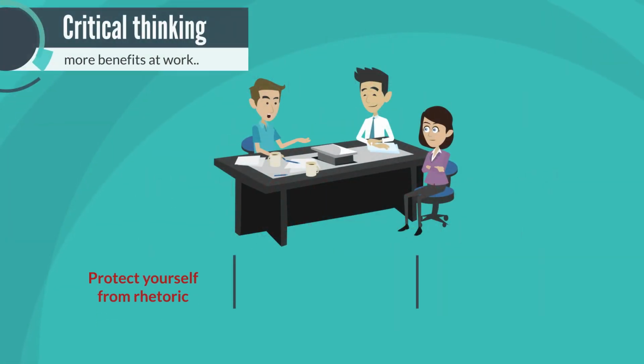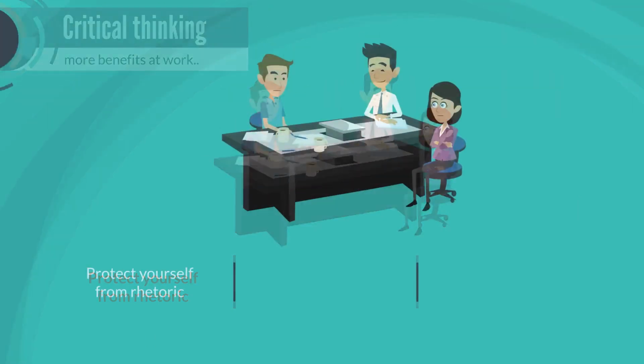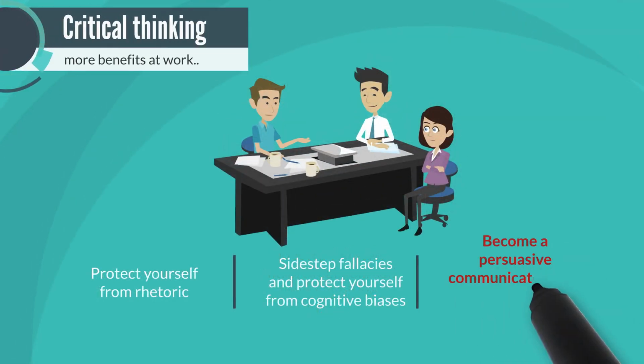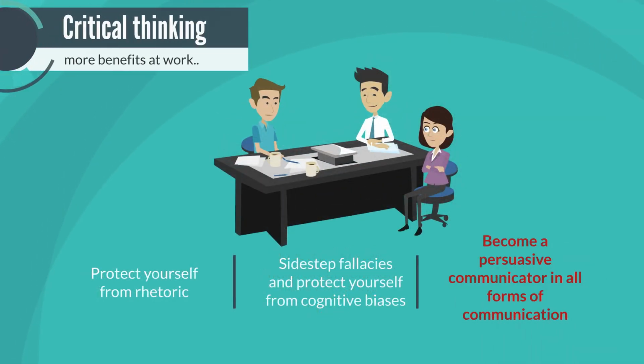Benefit 4. You will learn about rhetorical devices and thereby avoid becoming a victim of rhetoric. Benefit 5. Sidestep fallacies and protect yourself from cognitive biases. Benefit 6. Become a persuasive communicator in all your communications, whether they are presentations, business plans, sales proposals, or asking your boss for a raise.